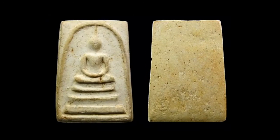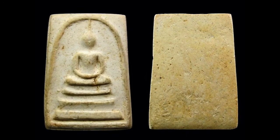And this is a Pra Somdej Wat Rakang 100 ปี Pim Khai Pla Lươn. This is a very rare one. It's a Pra Somdej Wat Rakang from the 100 years anniversary edition. Also very, very famous, expensive and very rare, and hard to find anybody to convince to sell one.